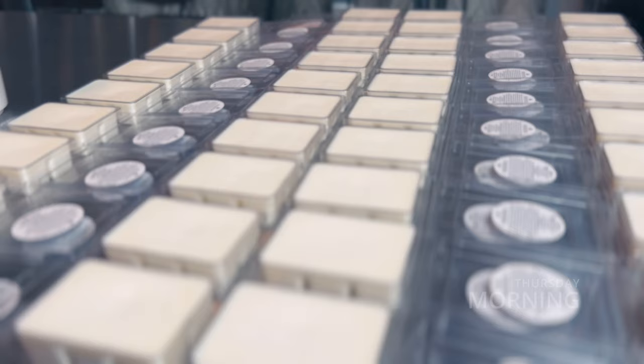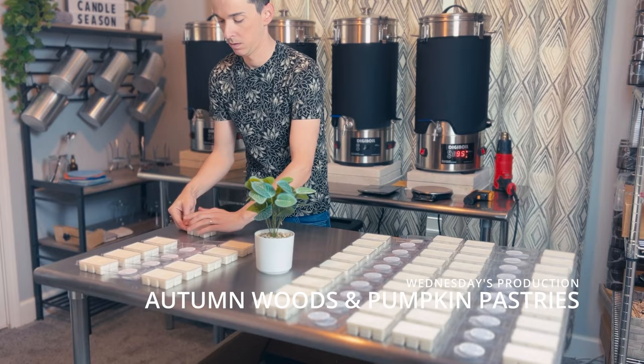I really am hoping I get my fragrance oils for my winter collection. I want to get that out as soon as possible, and these vendor delays are driving me nuts. So on yesterday's afternoon live, we poured these wax melts, so I'm gonna go ahead and close up the tops and then put on the labels.